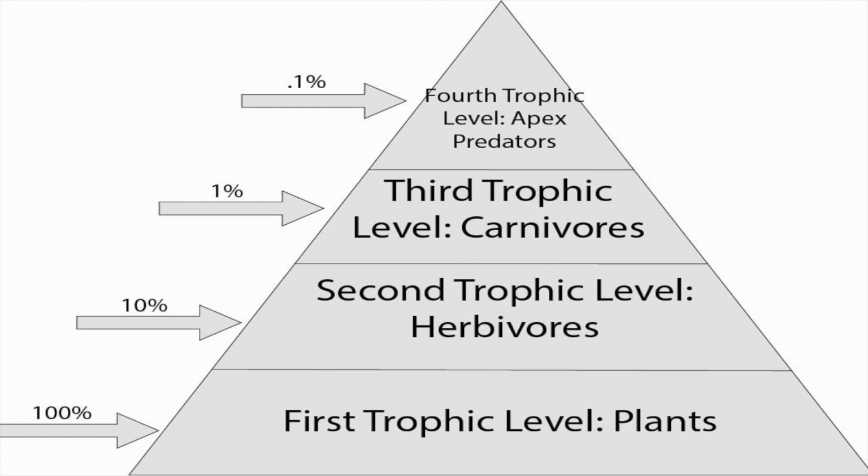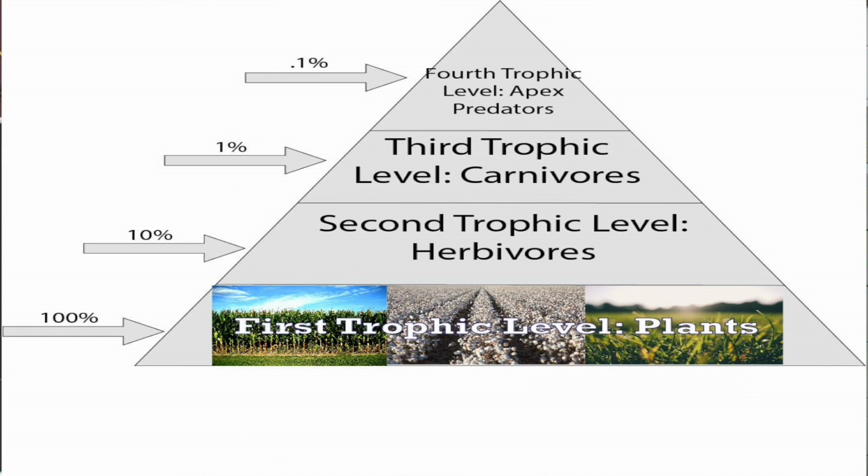But let's back up and look at some of the biology or ecology that we all probably had in high school biology. Only about 10%, I think we learned in our high school biology classes, only about 10% of the food in a food pyramid is transferred between trophic levels. So we all learned there's plants at the bottom and the herbivores eat the plants, and 10% of that food energy is transferred each time.